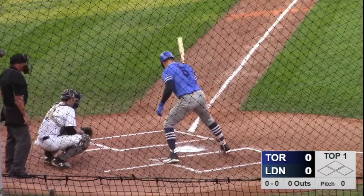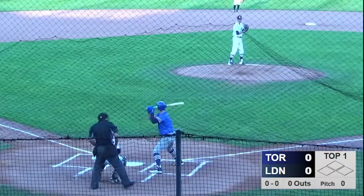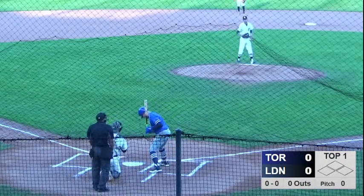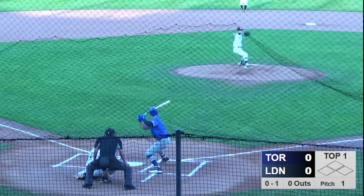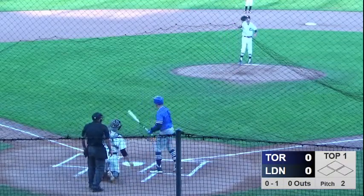Doyle, the London-born left-hander, grabs his sign here from Hayden Jaco and gets ready to go. First pitch there for a strike. It's called, and we are underway. 7:38, the first pitch of this ball game. Doyle again coming to the plate there, going to miss, 1-1.